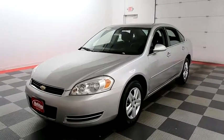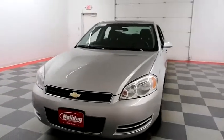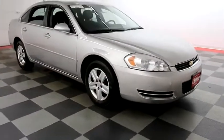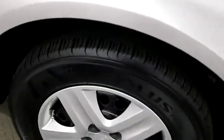Today we're going to take a look at a 2006 Chevy Impala. Stock number is A6891A. Starting right away up front, and then we're going to take a look down the passenger side. Looking at the tread on the tires.